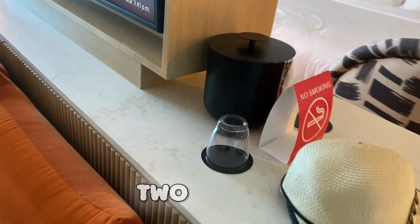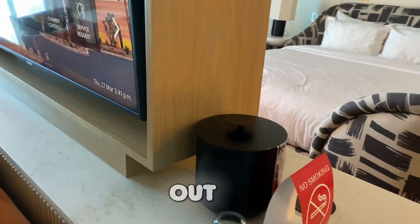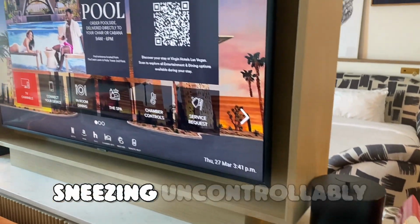It comes with 2 glasses here, and it's a no smoking. But let me tell you, as soon as I stepped out of Vegas, I was sneezing uncontrollably.